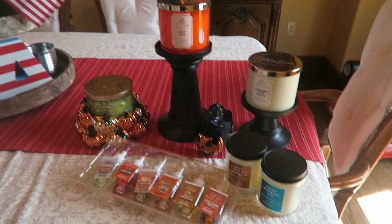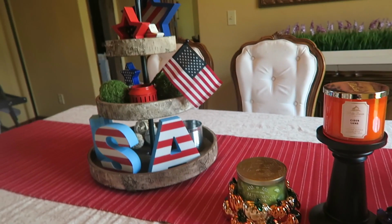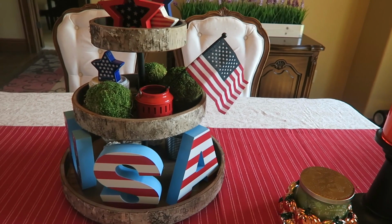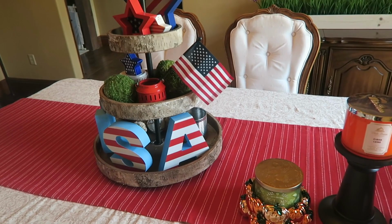Okay, I was gonna show you guys, I just got my Bath & Body Works order in for fall, so I'll show you guys what I got. I still have my 4th of July stuff. August is such a weird month. I usually end up decorating for fall in August, so I'll probably do that after Crew's birthday party when I'm done planning and stressing about things. But yeah, it's still USA in here. But I did get my Bath & Body Works fall order in.